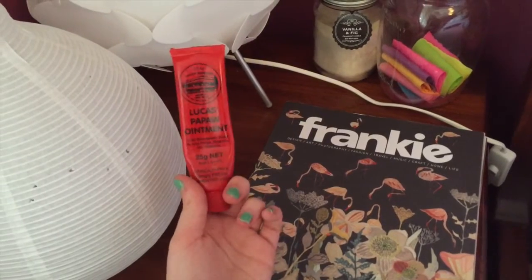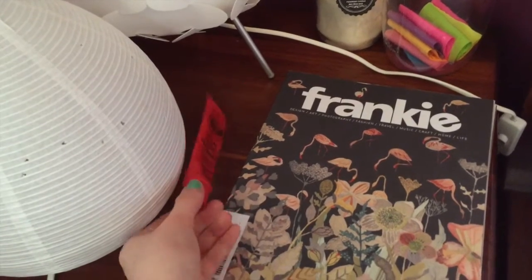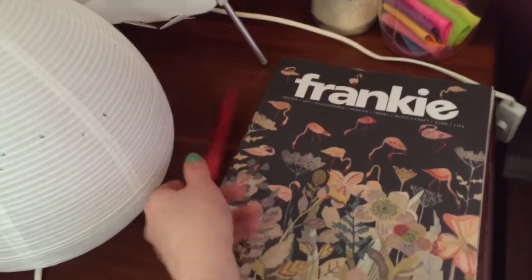I always have a Lucas Paw Paw ointment on the side of my bed because I find that in the middle of the night, if my lips are dry or itchy or something, I can just chuck that on there and it usually fixes the problem.